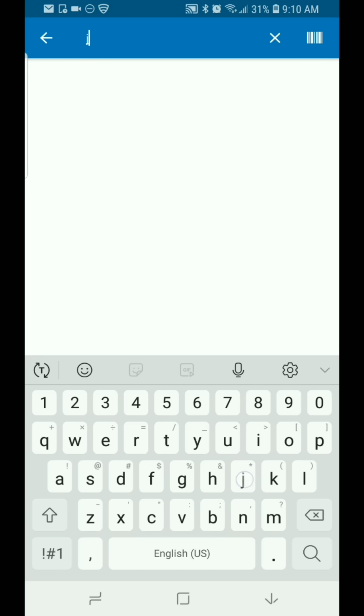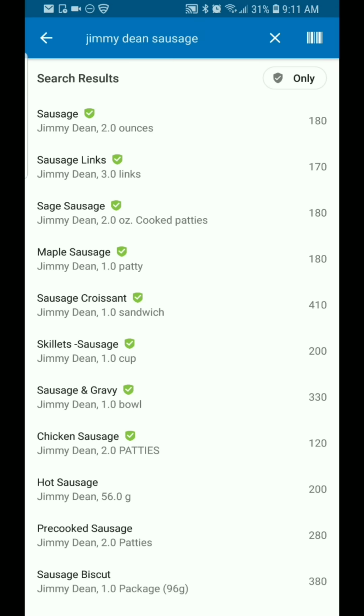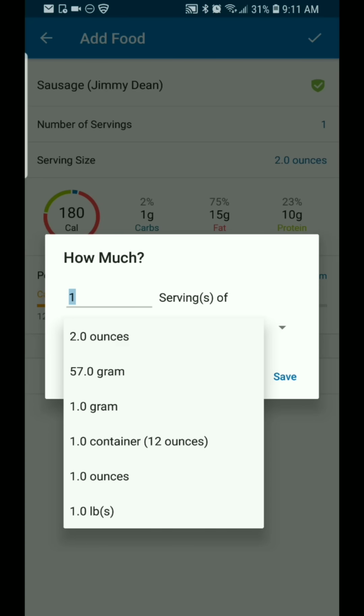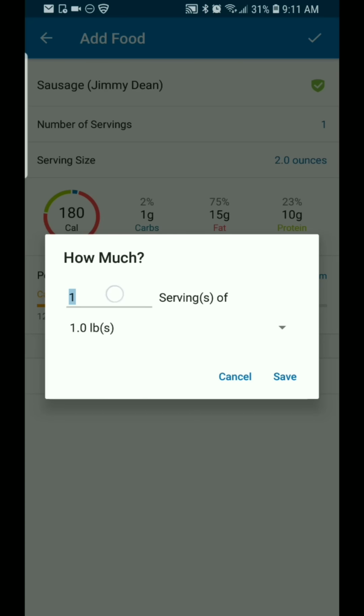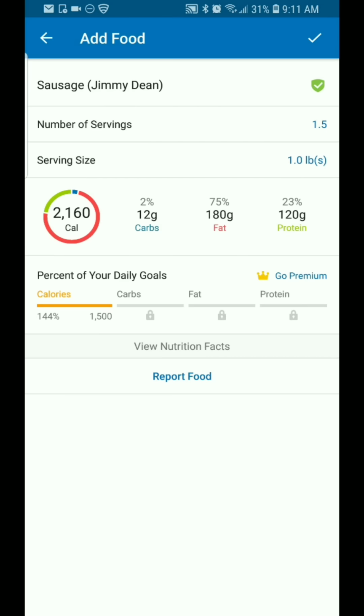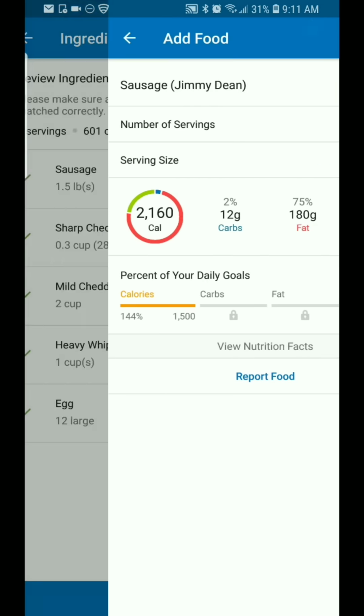Okay, so let's say we have some Jimmy Dean sausage. Now this isn't the brand that I have, but I'm just going to pick this because it's something that comes to mind right now. We don't want the sausage links. Let's go to Jimmy Dean sausage, 2 ounces. Let's go down to 1 pound because we want 1.5 pounds of breakfast sausage. So go to 1.5. Okay, there's that. And then we're going to hit the check mark.